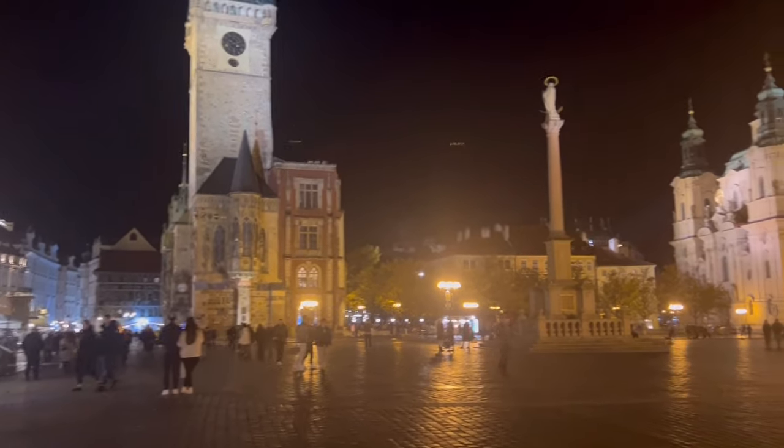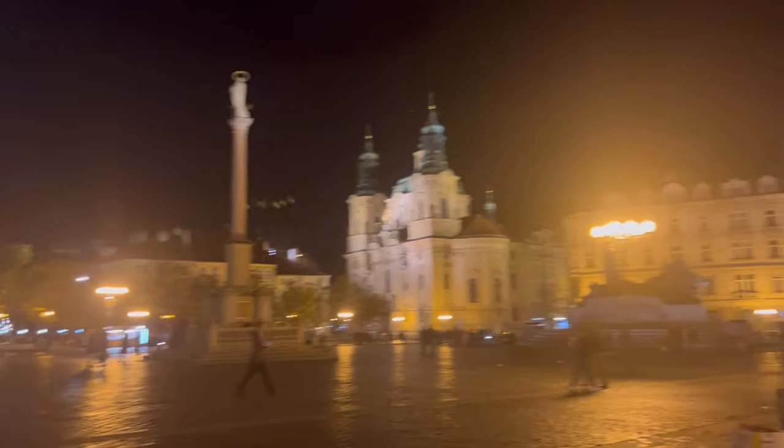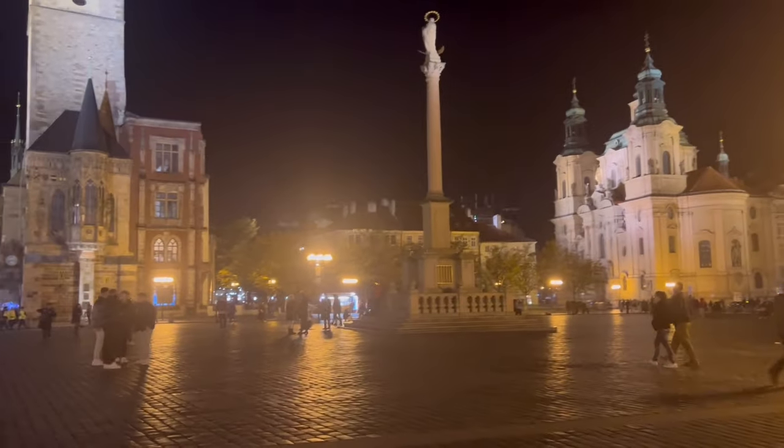So we're just having a walk now. I think we're just pretty much on the Old Town Square now. We've not seen it at night, so we'll go and see that, see what other shops pop up. So here we are at the Old Town Square at night. Looks really beautiful, all lit up. We'll show you what the Church of Our Lady Before Týn looks like behind us.